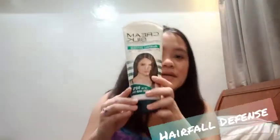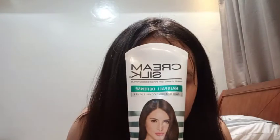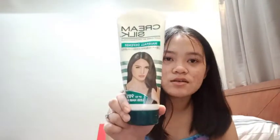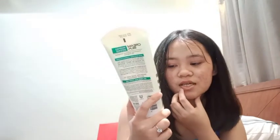The third product that I am going to show you is Creamsilk. Yeah, it's so big, it can cover up my whole face. Right? It's Creamsilk, Careful Defense, Take Care by Professional Hair Rebound and Conditioner. Absolutely 98% less hair fall. Proven and tested.